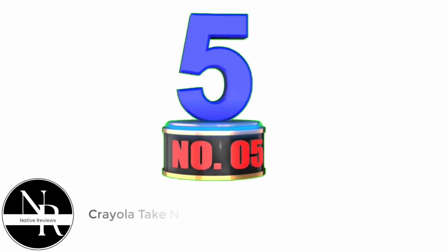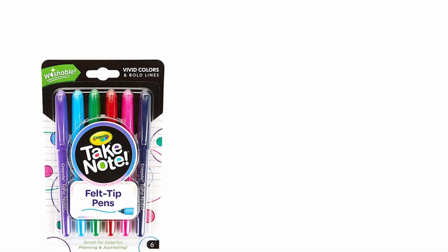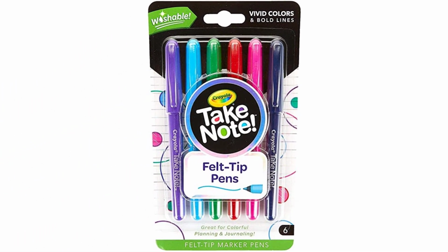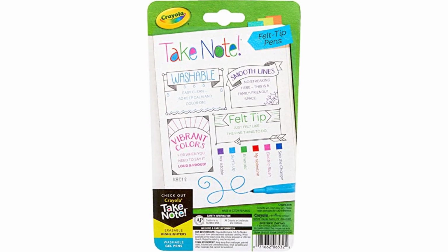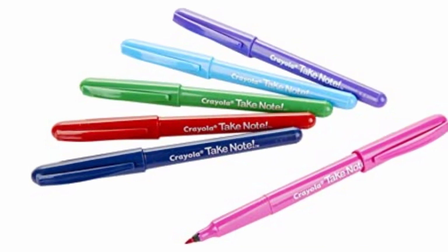Number 5. Crayola Take Note Felt Tip Pens. I use these markers for adult coloring books, and although there are only 6 colors in each pack, they are so vibrant that I do not mind not having more than a dozen shades to choose from. All 6 pens applied ink onto the paper consistently. There are no faded parts and no blotting at all. Another thing that I appreciated about these pens is that they dry quickly. I like using glossy cardstock sometimes, and these markers have no problem writing even on the rather slick surface. Also, because the ink dries quickly, they do not streak or smudge.